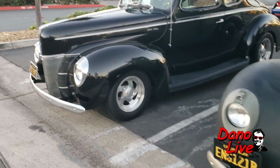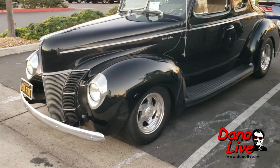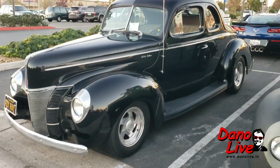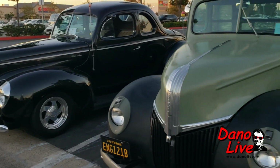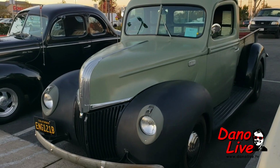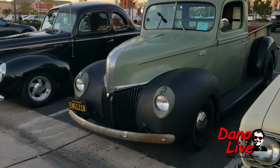I'm going with, well, we got Roy Ray's 40. So what do you think? Are they both 40s? Or is one a 39? And why would you say which is which?